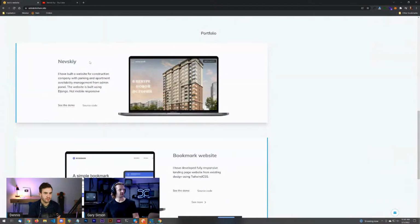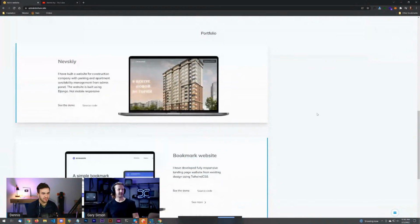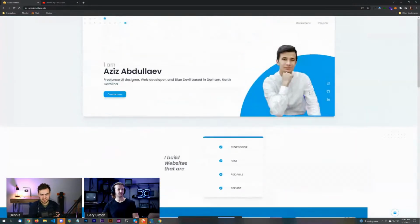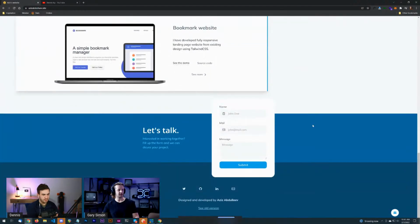We have the portfolio, pretty nice white space inside these cards. Does the left alignment throw you off? Yeah, it kind of does throw me off, because you have all this empty space here. So it would probably make more sense, because look, he centered this card. You might as well center these as well to try to keep consistent with how you're approaching your design.